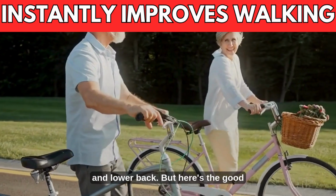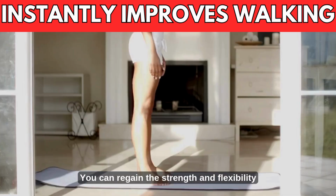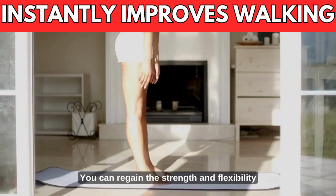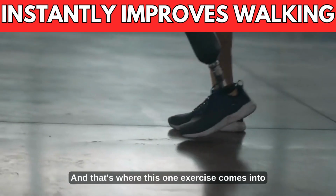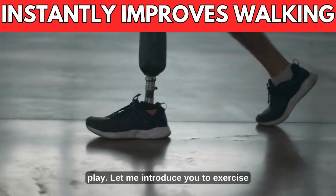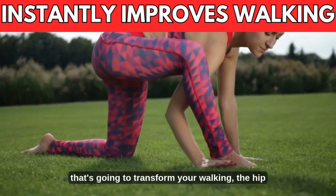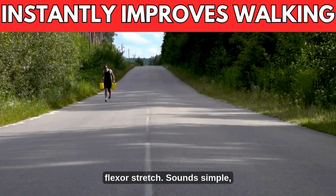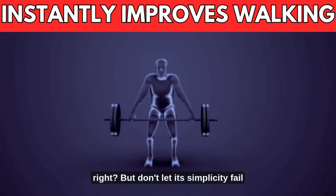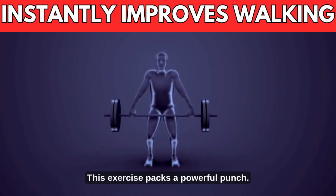But here's the good news: it's never too late to reverse these changes. You can regain the strength and flexibility you need to walk like you did when you were younger. And that's where this one exercise comes into play. Let me introduce you to the exercise that's going to transform your walking: the hip flexor stretch. Sounds simple, right? But don't let its simplicity fool you. This exercise packs a powerful punch.